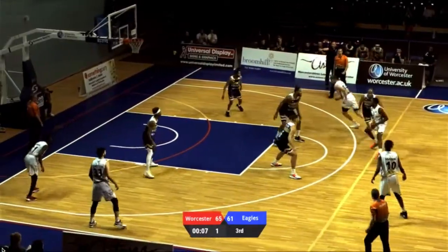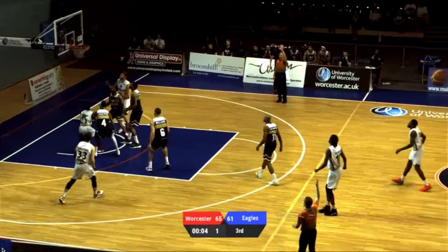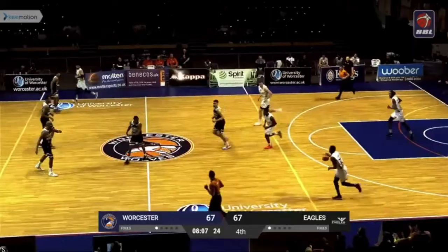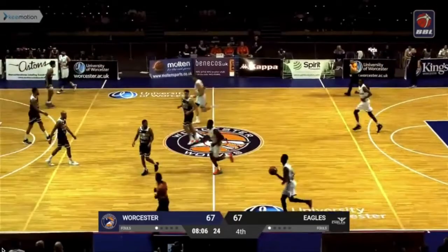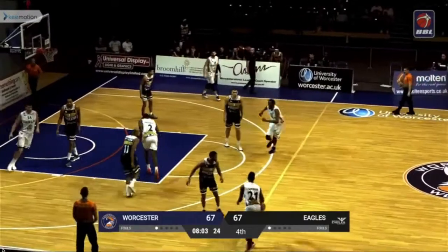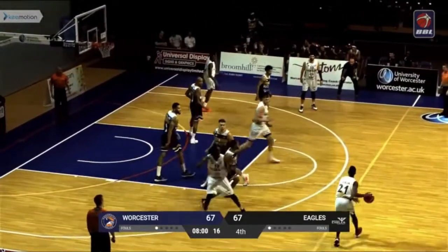7 seconds. Hold for the last play. Morsell hands up the three. Oh, makes it in off the window. Sticking with it. Edwards locks it up. 67 apiece with 8:05 to go. Lasker now for the Newcastle Eagles.